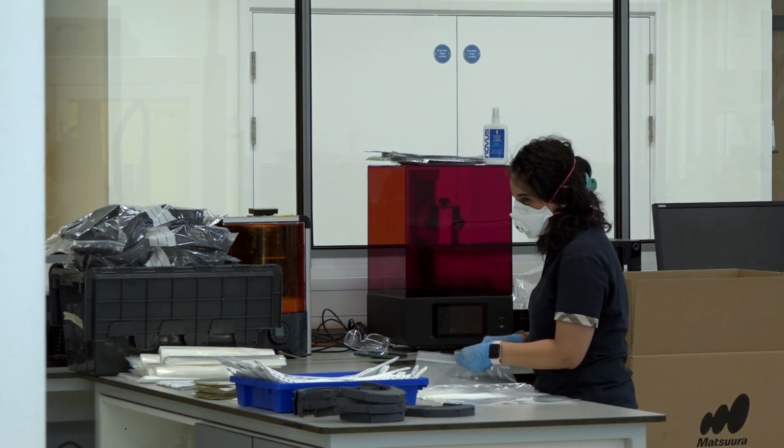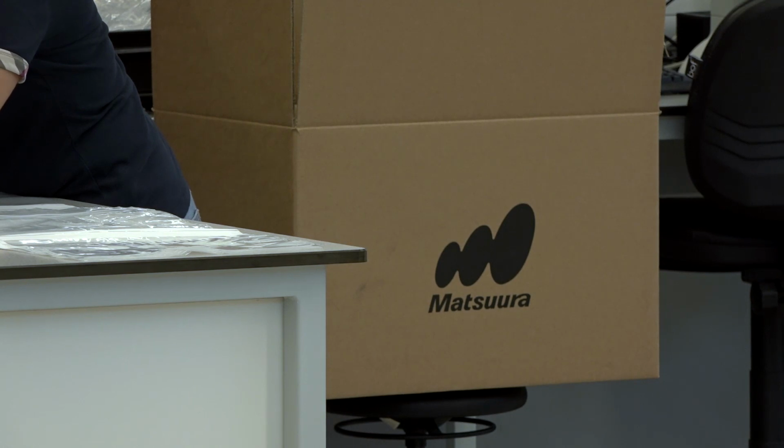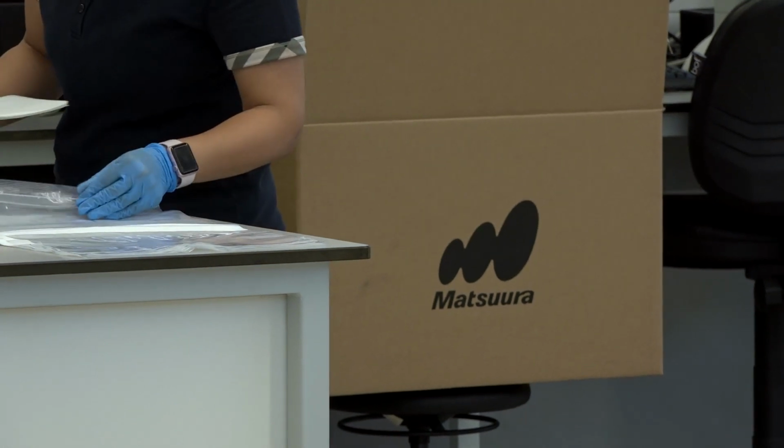Ultimately, for some components, if you're making 100,000 parts, injection molding is the way to go. But for the batch sizes that we're creating, it's clear that these kind of technologies are really, really useful. And Matsuura as a company in this period are looking to support UK manufacturing. Really, when you look at what they've done here with yourselves, that's clearly evident, isn't it? Yeah, I think they've been tremendous.